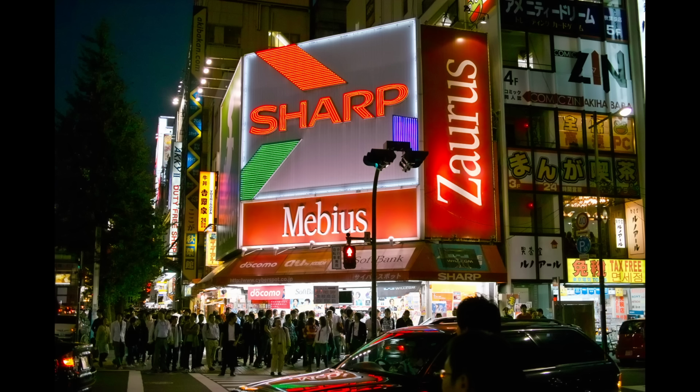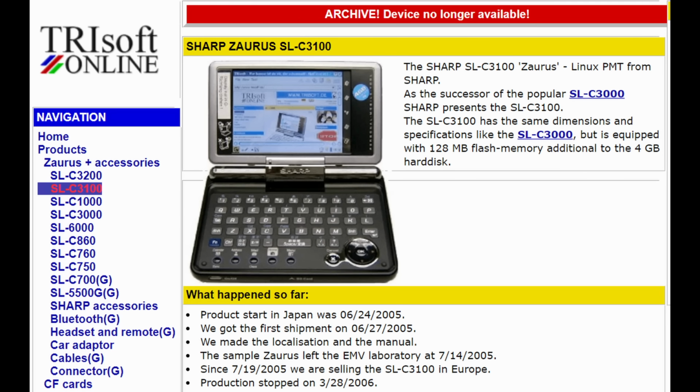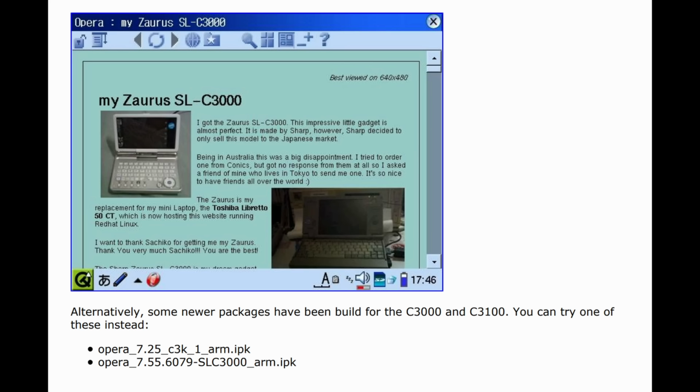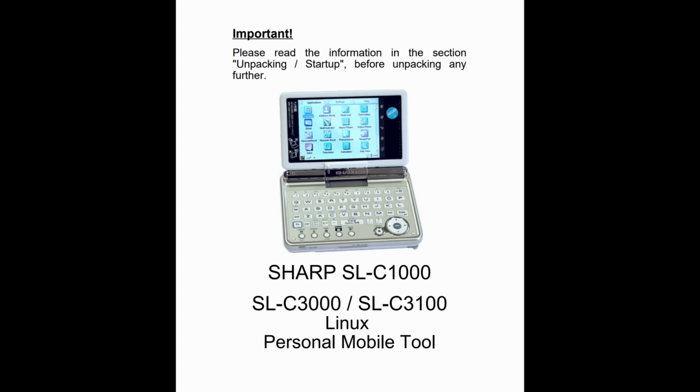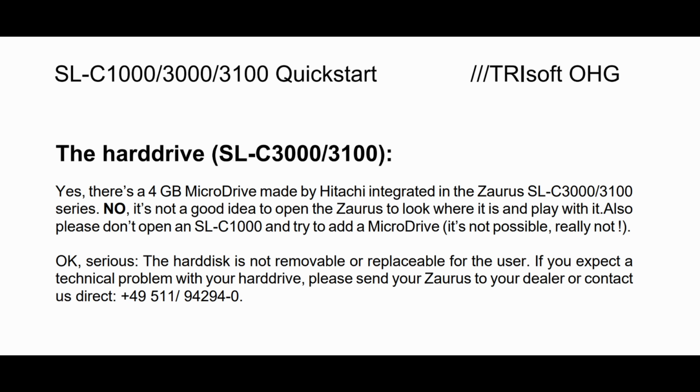But the good news is that because these run Linux, there was a thriving grey market for imports and enthusiasts developing English-based ROMs to install over the Japanese system, and they were doing translation for a lot of the information and manuals. Though I'm not sure if they are an exact translation. For example, this manual here says, yes, there's a 4GB microdrive made by Hitachi integrated into the Zaurus. No, it's not a good idea to open the Zaurus to look at where it is and play with it.